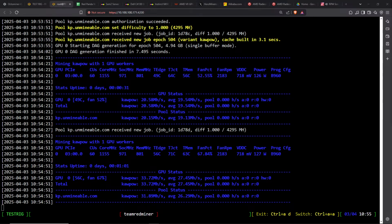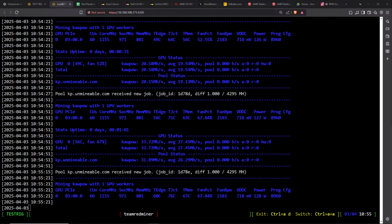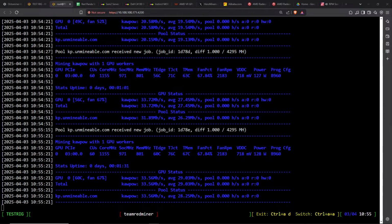Okay, all right. 33 mega hash on Kapow. Is that good or bad? 172 watts at the PMD. Is that good? 33.56 mega hash. 128 watts software, 172 at the PMD. This thing's pulling 50 watts on the riser.